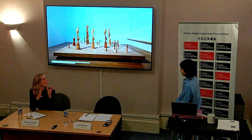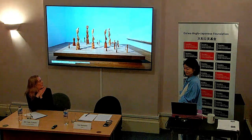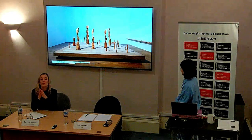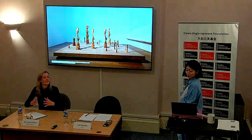And so right from the beginning, we thought that Inomata-san's work would be really interesting to feature in the exhibition. And this work in particular, we thought would be great for the space. The Mori Art Museum has quite a large space, and so we wanted to exhibit something that hasn't been shown as much before, and that could also work in a large space.